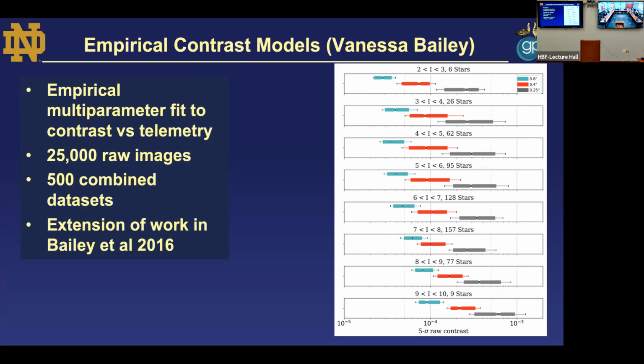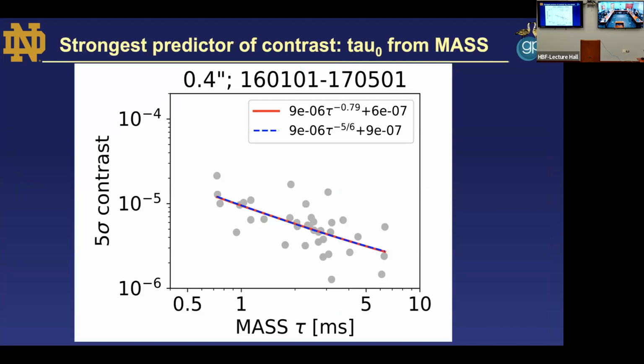This is looking at 25,000 different raw images, 500 combined data sets, and this is an extension of work that was done by Vanessa Bailey in her 2016 publication. And what we can see is that by mining the data, GPI's performance is a strong function of tau naught from the Gemini South MASS. What we see is that GPI's performance improves substantially as tau naught becomes longer. So as the atmosphere becomes more stable, GPI's performance improves substantially.